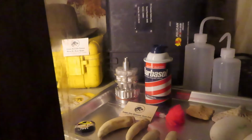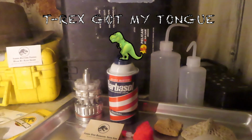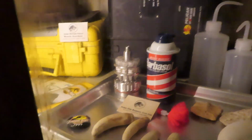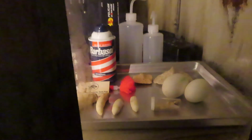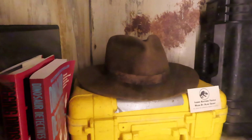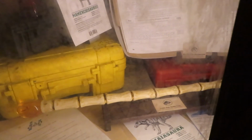Also, there are a bunch of displays in this section that has screen-used props. So, this is the Barbasol shaving cream can that they use in the movie. There's the Dino DNA. This is the exact hat that Alan Grant wore in Jurassic Park 3. This is the Amber cane. And you can see that right there is the mosquito that they use to extract the dino DNA.